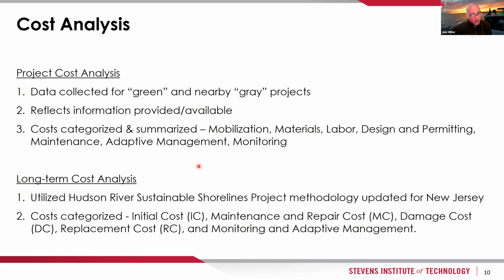On the long-term side, the process that we used was similar to what we had done before for the Hudson River Sustainable Shorelines projects. Basically, we took a 60-year lifespan, a life cycle cost analysis, where we considered things like repair of projects after major storms, and what the typical maintenance requirements are for different types of projects, and tried to vet this with as much information as possible.